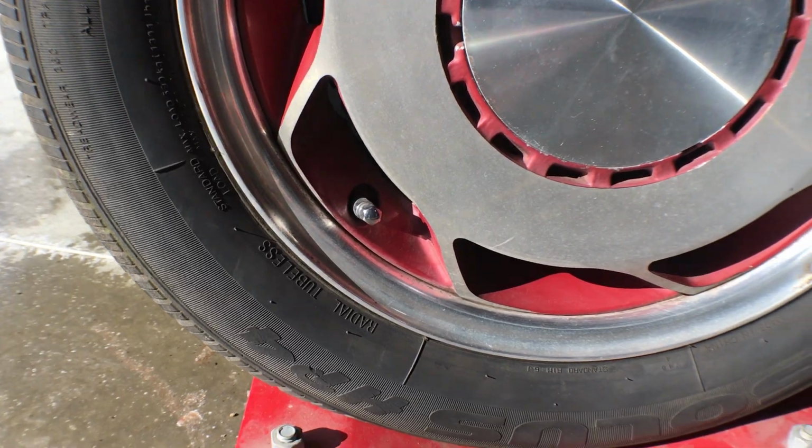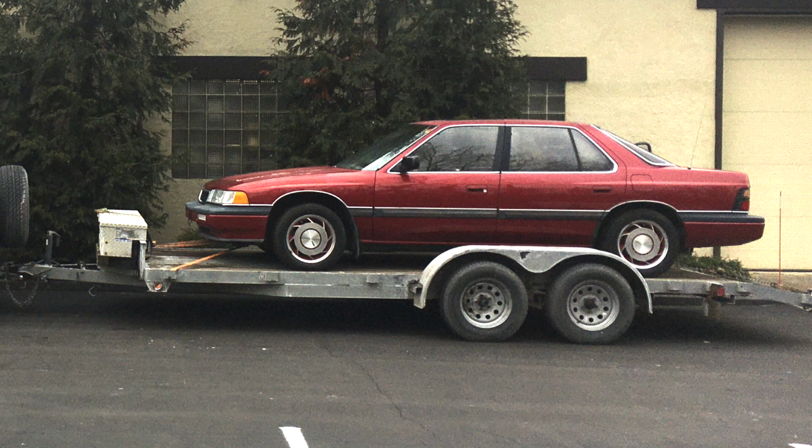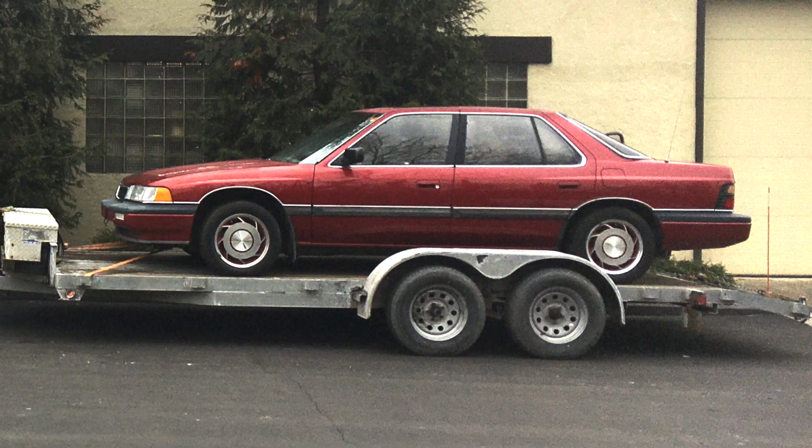It didn't really bother me that it didn't have a title because I really just wanted the inky wheels that were on the car, and I was going to part out the rest. But when I went to pick up the car, I realized that it was 99% rust-free in Ohio. So I decided I'd try and get it running and worry about the title thing later.